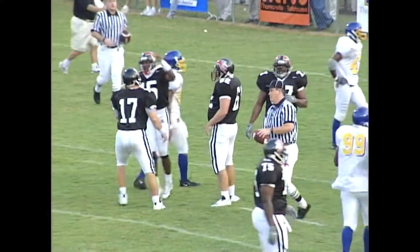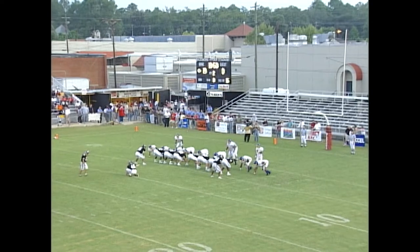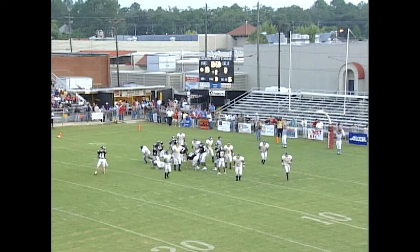Waiting for the snap. It's good. Holds good. Kicks up. The kick is good. Blazers lead it 20 to nothing.